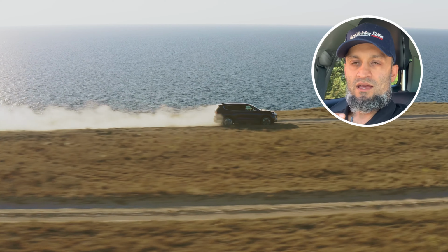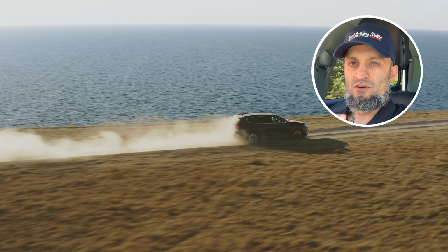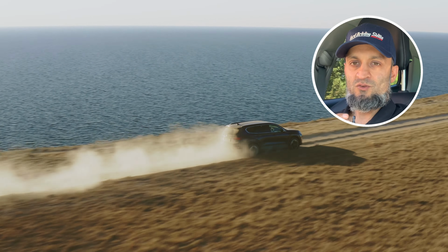If you are using those items like the roof rail and the bull bar, put them on when you are using them, and as soon as you're done, take them off, because if you don't, you're going to be using up more fuel, and I don't think you want that with the fuel price at the moment.